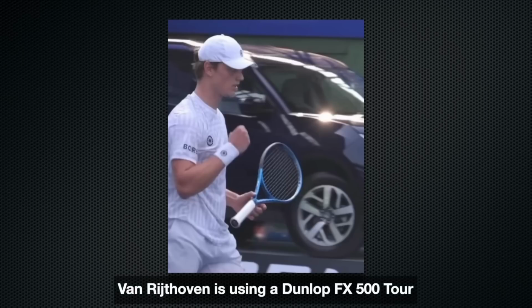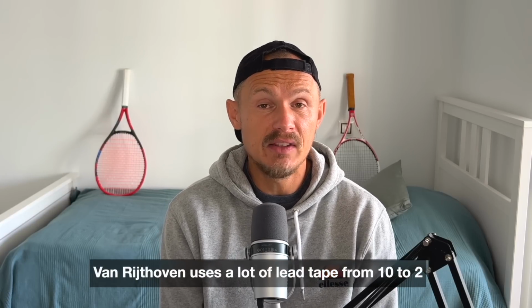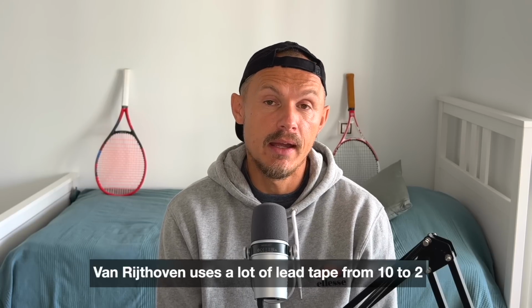If we start with van Rijthoven, he is using now a Dunlop FX500 Tour. Looks very similar to an E-Zone in many ways. This racket might be inspired from that, might just be a coincidence, but he's using kind of the same LED setup as he used for the E-Zone 98. And it seems to be working okay for him so far, but we will see how it works for the entire season. So quite a change there and quite a good sign for Dunlop, this exciting player from the Netherlands.